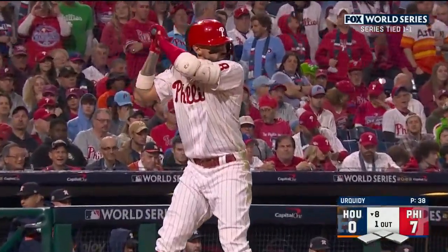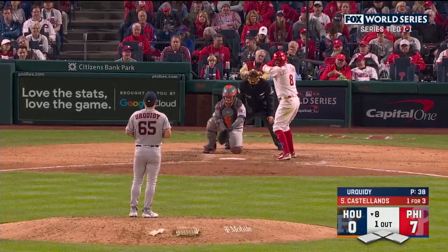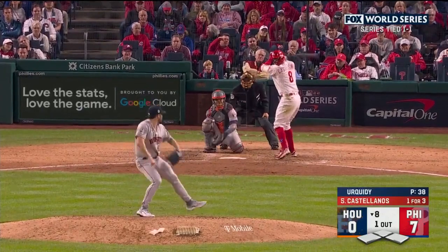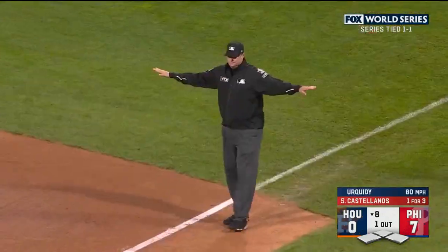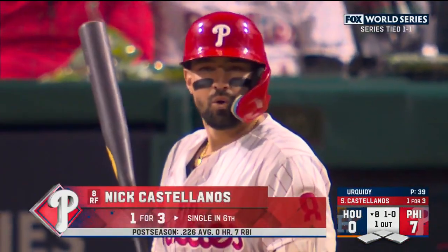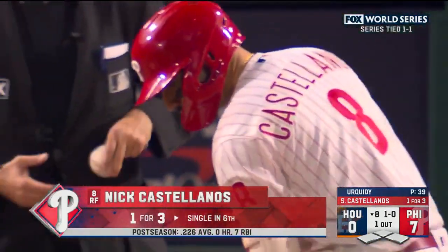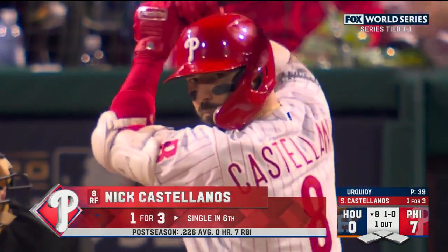Nick Castellanos during the regular season was the worst defender in baseball. And he told Ken Rosenthal the other day that, look, part of the deal, if I'm being honest, was I have a hard time staying engaged during the regular season on every pitch. And so my jumps aren't great. My reads aren't great. It's impossible not to be locked in every single pitch in the postseason.